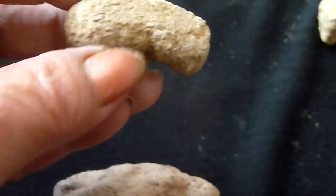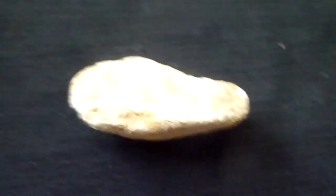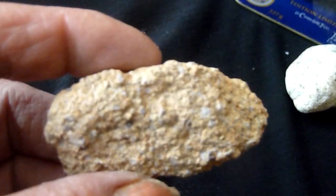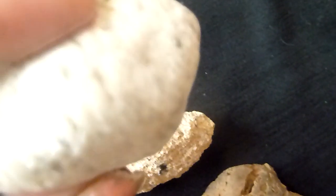And another piece. And a few more pieces of scat. And another piece of scat. And the last and final piece of scat.